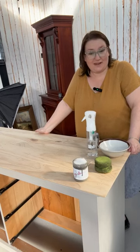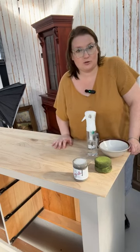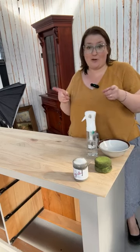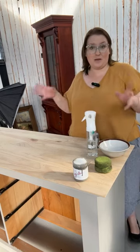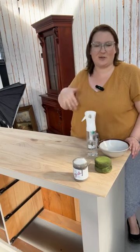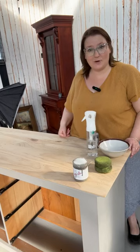All right, so this afternoon, we are up to part six of finishing this pine six-drawer dresser that we've been working on. We've had about a week break simply because the weather's been crap and I haven't been able to sand. I sand outside, I don't sand in here simply because it's just too much dust. So the weather stalled us for a minute.